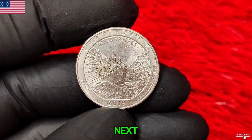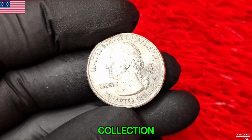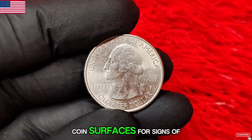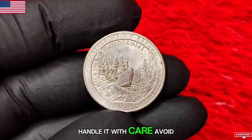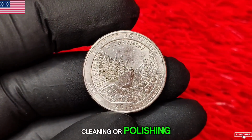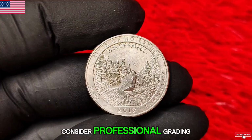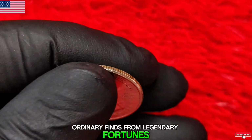So what should you do next? First, check your pockets, your coin jars, and your collection. Look for the W mint mark and inspect the coin's surfaces for signs of wear. If you suspect you have a winner, handle it with care. Avoid cleaning or polishing, which can destroy numismatic value. Consider professional grading, the key step that separates ordinary finds from legendary fortunes.